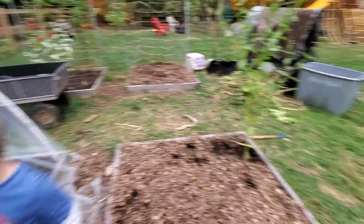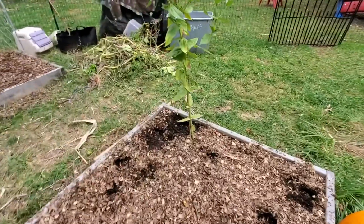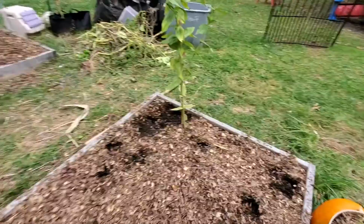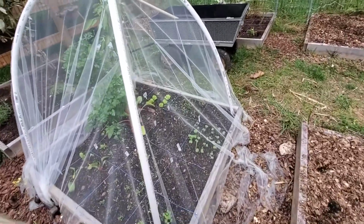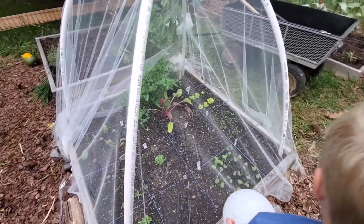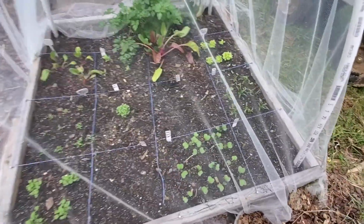And we also have a lovely chipmunk or squirrel or something that's coming in here and destroying all of my beautiful work. So in here we have cold weather crops growing, our lettuces and beets and radishes.